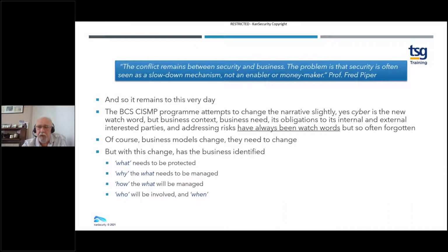And again, something coming out of Fred Piper, the conflict remains between security and business. And it does to this day again. And this is something he commented on a number of years ago. The problem is that security is often seen as a slow down mechanism, not an enabler or a moneymaker. It's one of those areas that everybody just says no, or it's going to cost us if we're going to put some mechanism in place, whether it's going to be a SIEM system, a SOC, whatever it happens to be, it's going to cost us money. But then we have to ask ourselves the question, why is it going to cost us? Does it need to cost us? So this comment remains valid to this very day.